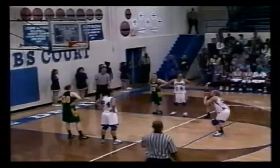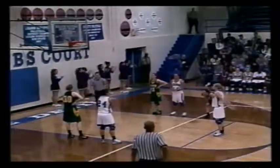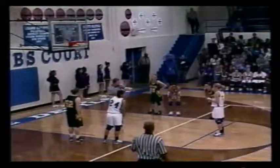Cripps, the senior, here on senior night, with an opportunity to push this out just a little bit more, and she does so. Now a 23-point lead for the Blue Devils. If this thing keeps on like it is, we're going to be able to see some of these younger kids get on the court tonight here on senior night.